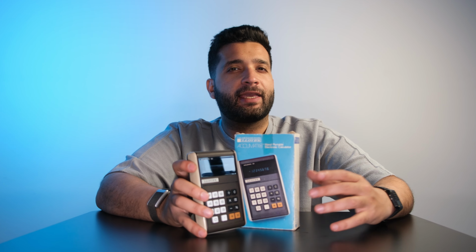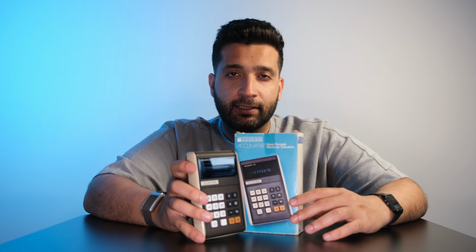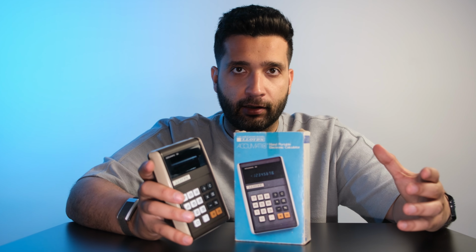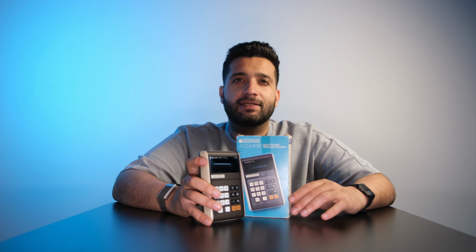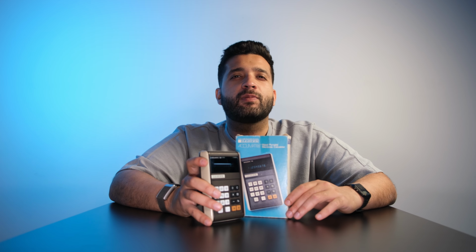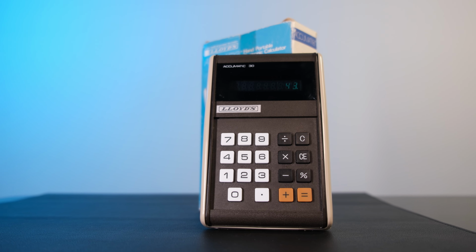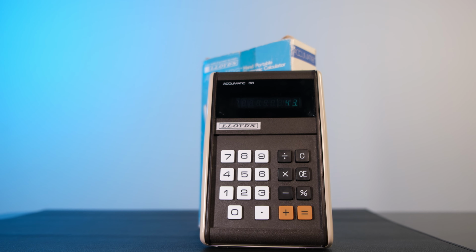While the Curta was a mechanical masterpiece for portability, the invention of the integrated circuit board and the transistor brought about a new kind of magic. This, my friends, is where things get speedy and silent in a way that those mechanical beasts just could not manage. This is the Lloyds Accumatic 30. It was manufactured in 1975.